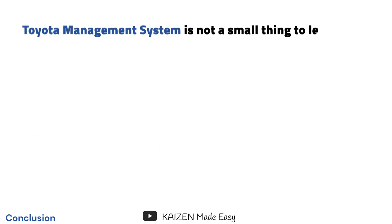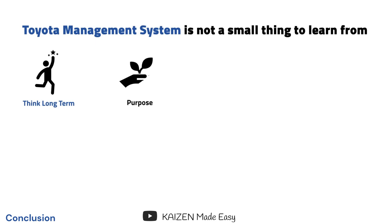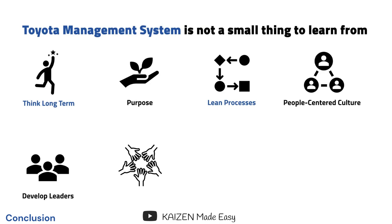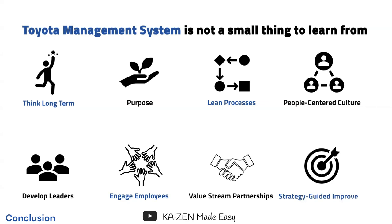The total management system is not a small thing to learn from. I'm actually asking your organization's leadership to learn to think longer term through systems thinking, to focus on a clear purpose for society and customers, develop lean processes, blow up your culture and make it more people-centered, and develop leaders who understand the Gemba, think scientifically, and teach others. I also want you to engage all employees in continuous improvement, develop value stream partnerships, and let strategy and deployed goals guide your improvement activities. It's a lot to take in.